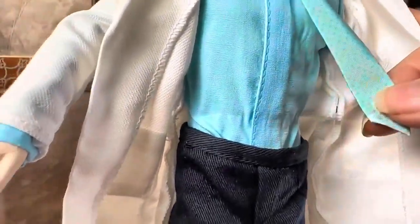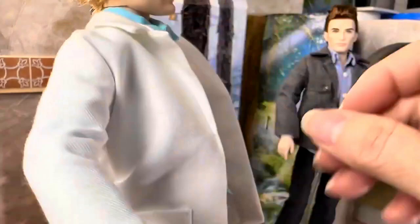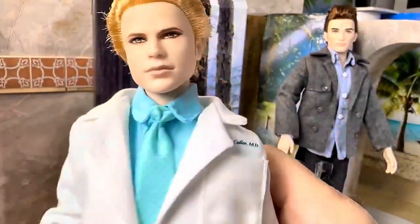It does seem to be finished quite nicely. It's definitely real fabric. And look at this blue shirt underneath. I like that too. And it's long sleeve. It's a full shirt with a tie. Oh my goodness. You know who else he looks like? He kind of reminds me of the guy Chase from House. That's who he looks like to me.